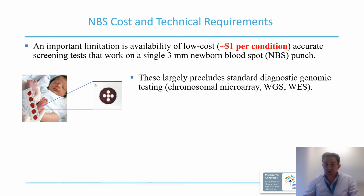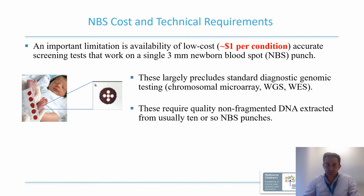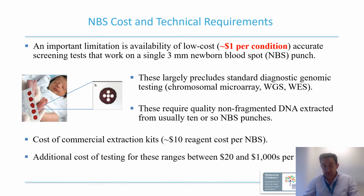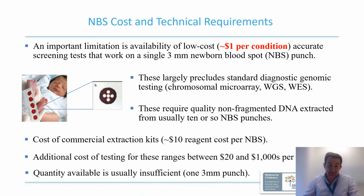So together with the cost, this largely precludes standard diagnostic genomic testing, including chromosomal microarray, whole genome sequencing, and whole exome sequencing. These techniques require quality, non-fragmented DNA extracted from usually 10 or so newborn screening punches. To be able to extract DNA, it's usually done using commercial kits, which in themselves cost roughly $10 per infant per extraction. And on top of that, you have the cost of the test, which ranges between $20 and potentially up to thousands of dollars for whole genome sequencing. And finally, quantity of the available material is an issue and would be insufficient for most of these tests, as you would generally have only 1 or 2 3 millimeter punches left for additional testing.